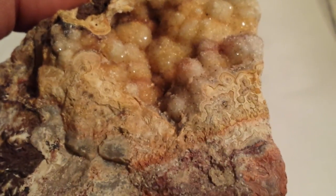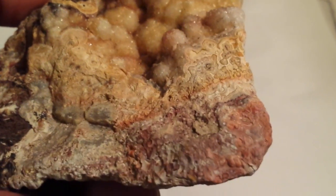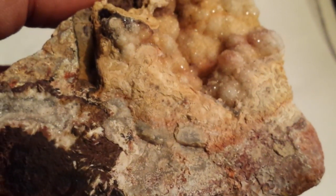Focus. There you go. That's not focusing right. Bless you. There you go. Someone just sneezed. My wife.